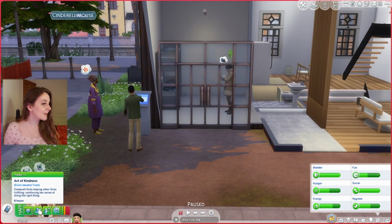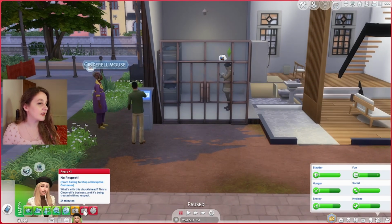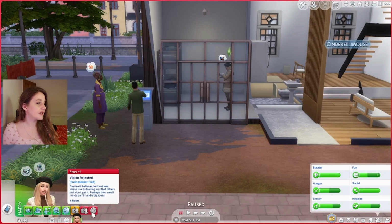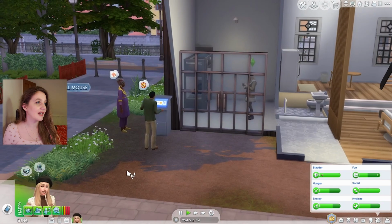Act of kindness. Cinderella finds helping other Sims fulfilling, reinforcing her sense of doing the right thing. Customer is wrong. Cinderella doesn't love doing it, but sometimes the customer is wrong and just needs to go. No respect from failing to stop a disruptive customer. What is wrong with this chucklehead? This is Cinderella's business and she's being treated with no respect. Vision rejected. Wow, okay, so today is not going as well as it did the last day.